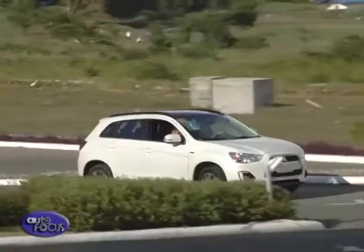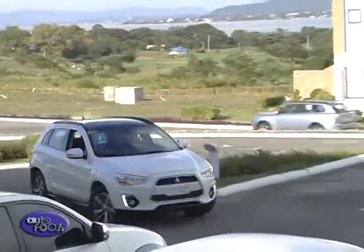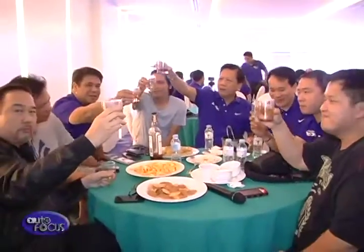Basically, a leisure drive from Manila to this place, Thunderbird, Poro Point, and we just wanted our friends from the media to enjoy their drive and be able to feed to their friends through the social network, through Facebook or Instagram, their experience with the 2015 ASX.